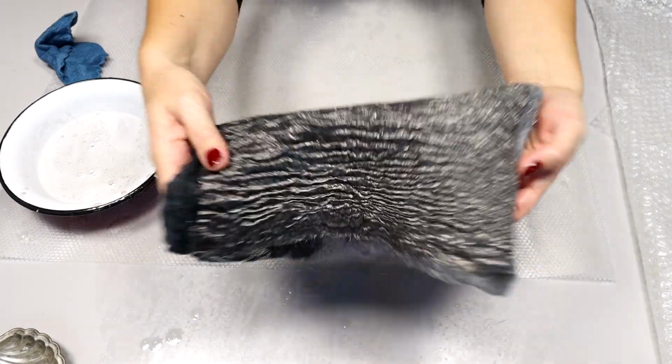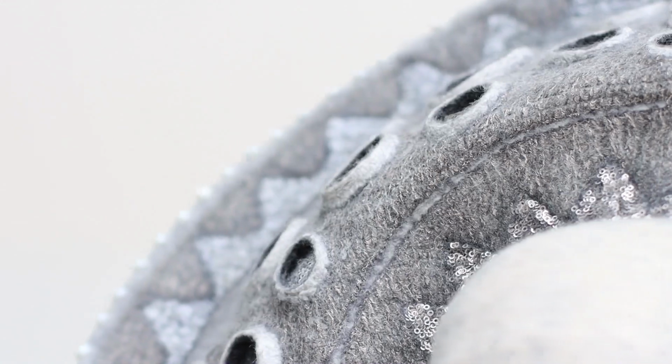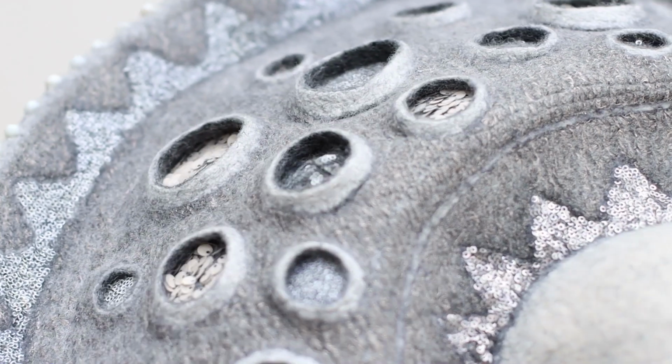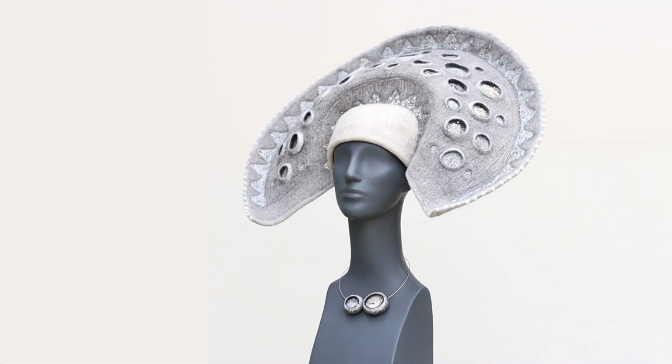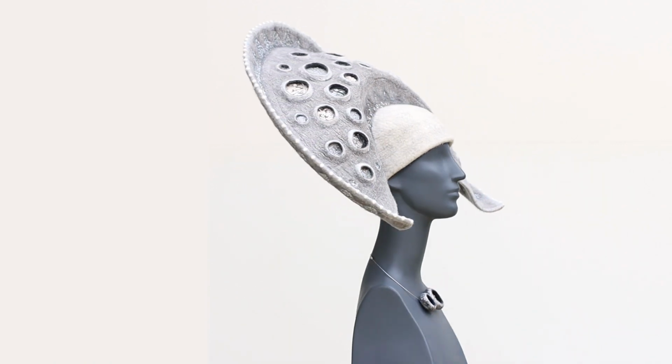For creating a metallic surface, I often use metallic silk organza fabric. This fabric contains partially real metal fibers and partially silk fibers. When incorporated into the felted surface, a spectacular metallic effect can be achieved.